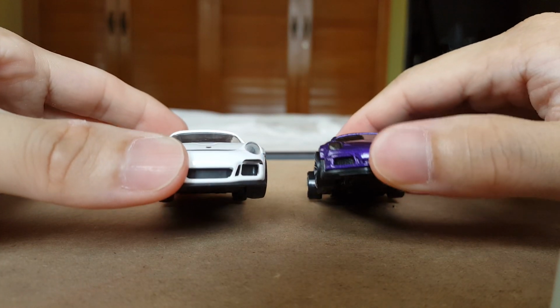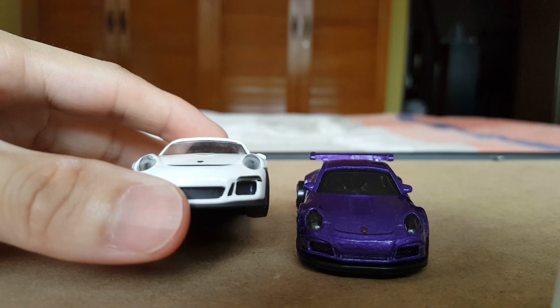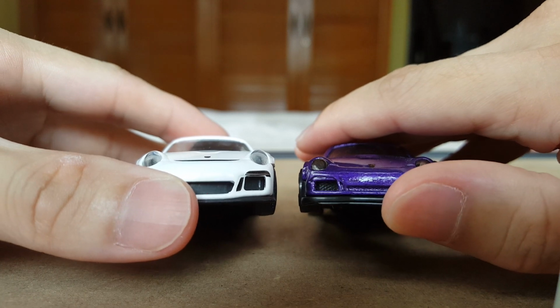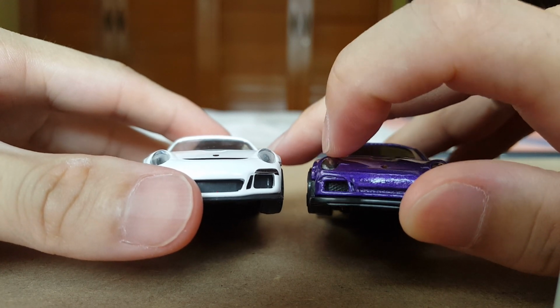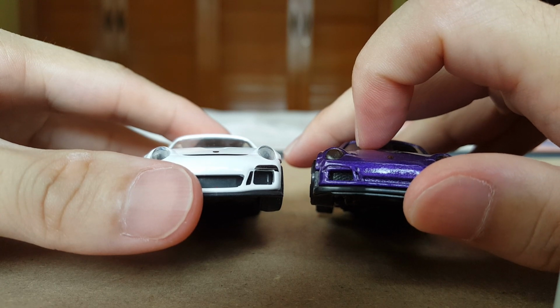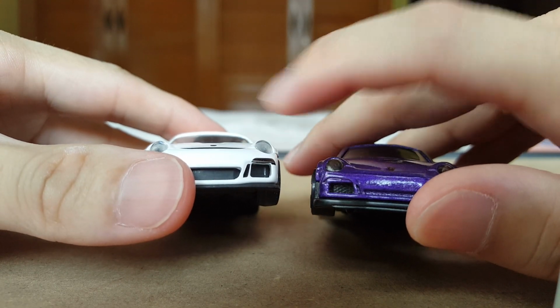And then taking a look at the grills at the bottom. With the Hot Wheels version, this one over here, it has a much better detail on the grill at the bottom. As you can see, it has that grill effect compared to the Majorette, which is just a blank plastic slab.